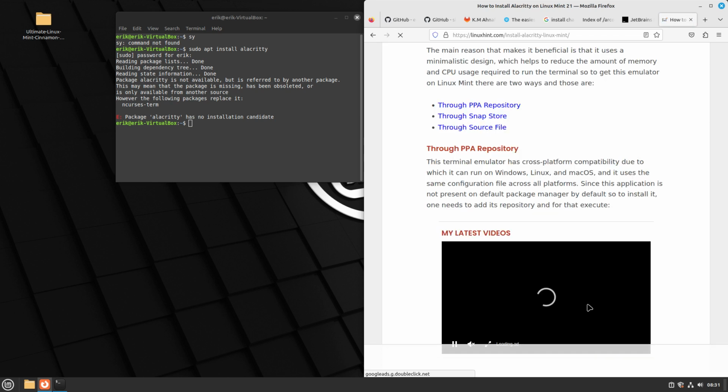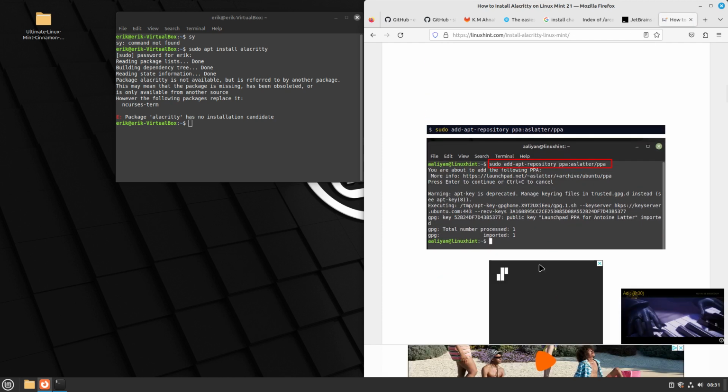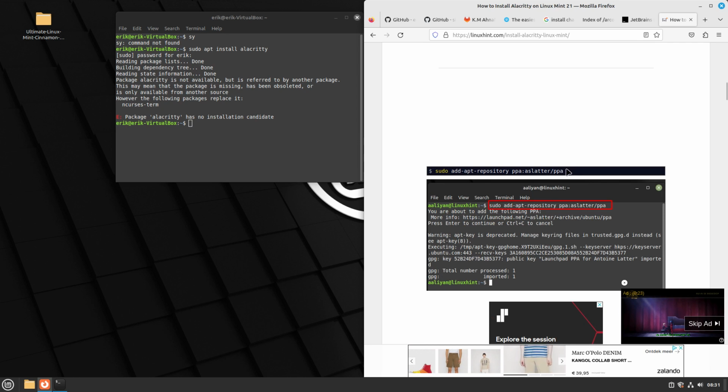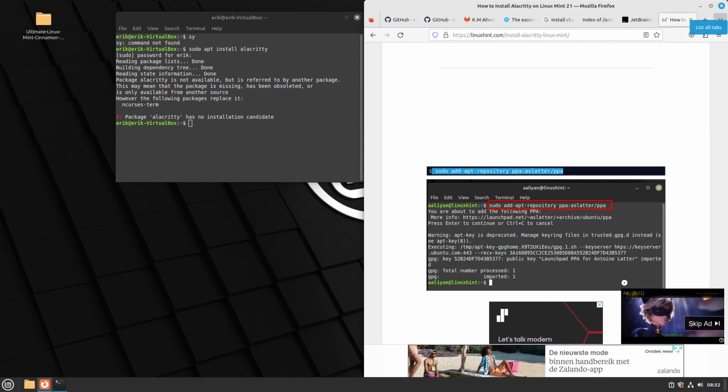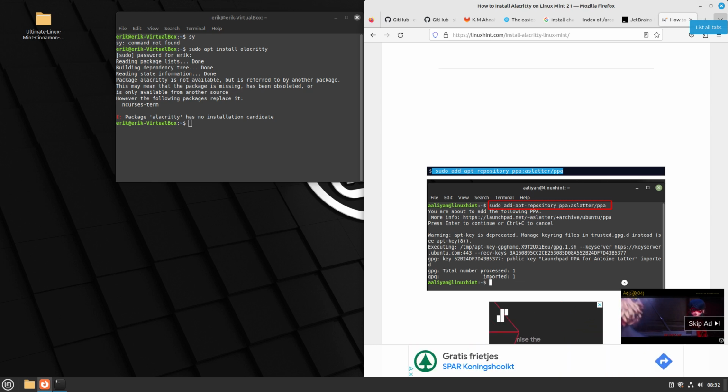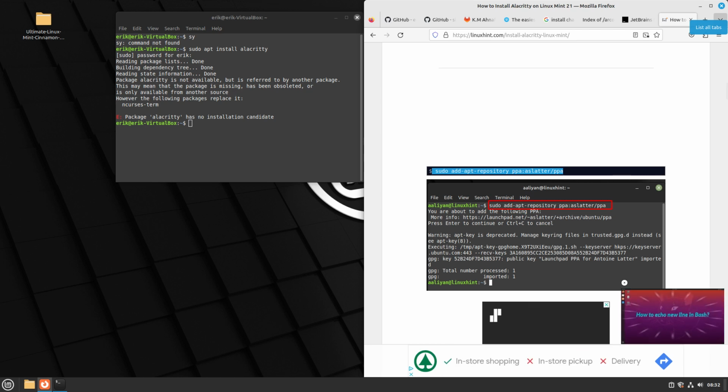There we go again. Source file. I think we better do this one. So what I'll do, Control C. Oh, I can't copy paste like that. I have to go to my second screen and look up how to install Alacritty on Linux Mint. All right, through PPA repository. So this, Control C. I'll put it inside install keys. So Alacritty.